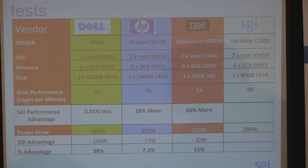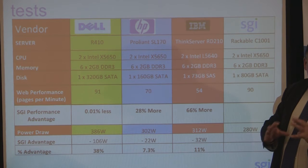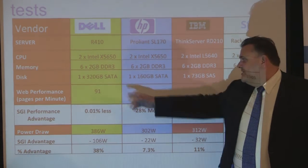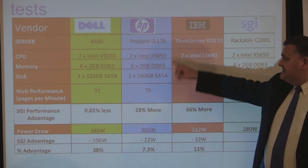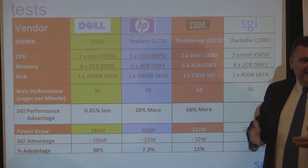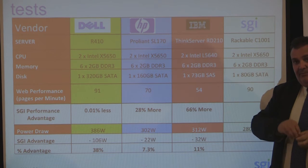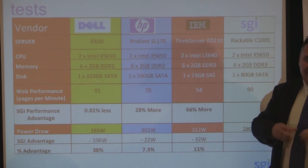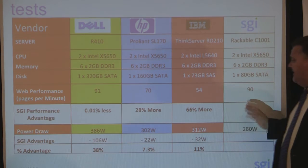And the customer looked at running a web workload. They had a benchmark they ran on it: how many web pages could they serve out on the platform? And you see a big variation. You wouldn't expect this, but there's a big variation. The Dell box did 91, we did 90, so about the same. The HP box, even though it's the same configuration, did a lot less performance. Why is that? Because we probably use faster memory than them. We probably optimize our BIOS better than they do, because we do more specialized manufacture. So the performance advantage varies.